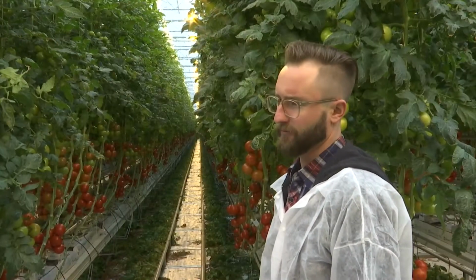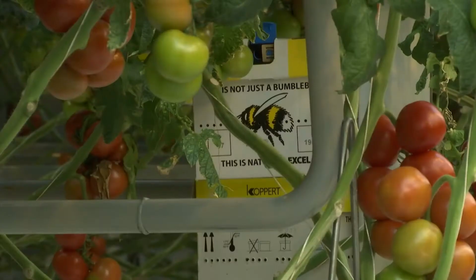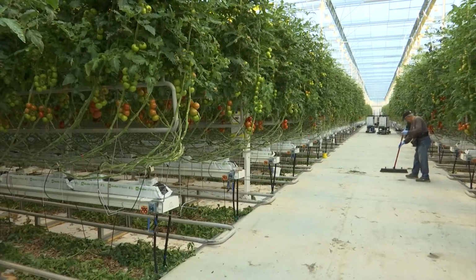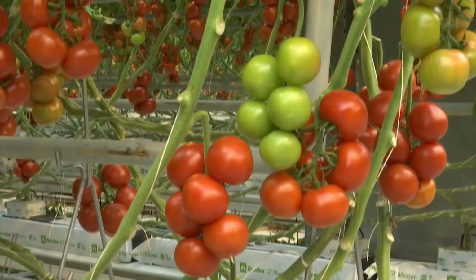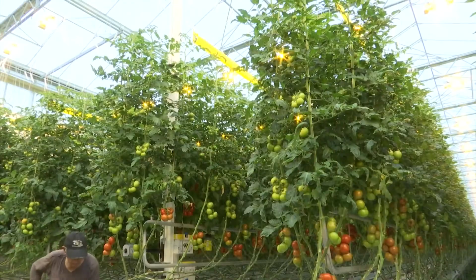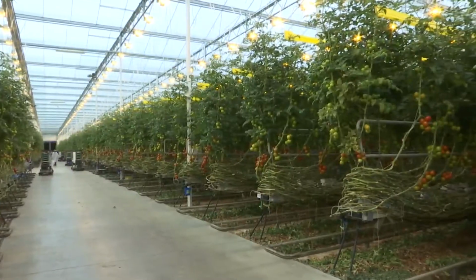Danny Murphy's been there from the beginning. MightyVine's first harvest came that fall. That was phase 1, about 7.5 acres. Phase 2 doubled the footprint a year later. Beyond that, phase 3, beyond that, phase 4. MightyVine just celebrated phase 3's opening. That means 3 operating greenhouses with another on the way.